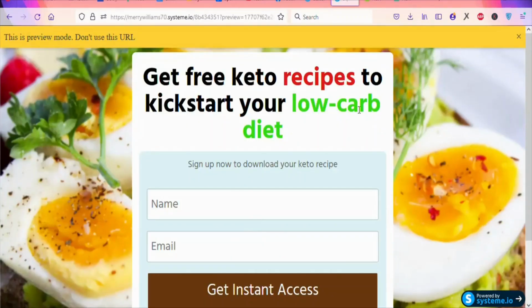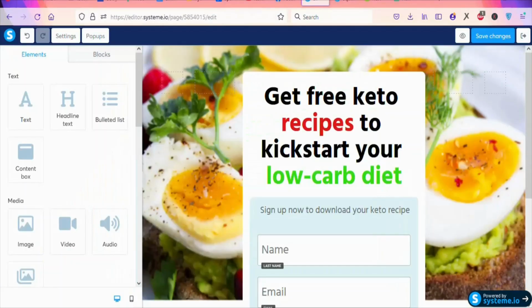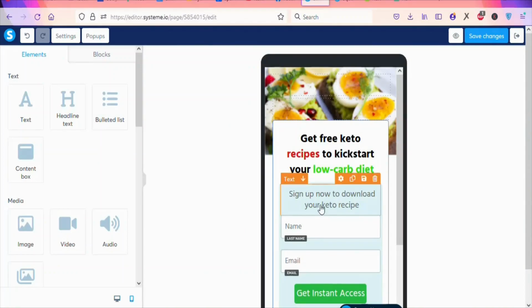Once you click on it, you can see this is how your landing page is going to appear to your potential visitor. You can see it right here. This is your landing page. This is just a preview. So what you have to do is that you have to come back to your landing page. Once you come back, you are going to click right here, save changes, so you can save all the changes that you've made. Once that is done, you can come right here, click on the mobile icon right here, so that you can see how your landing page is going to appear to people who are using mobile. You can see it right here.